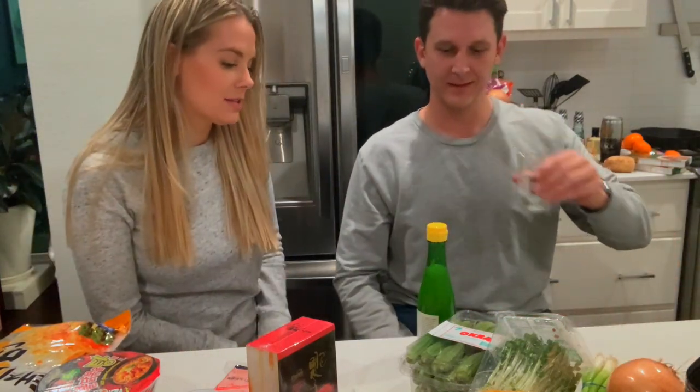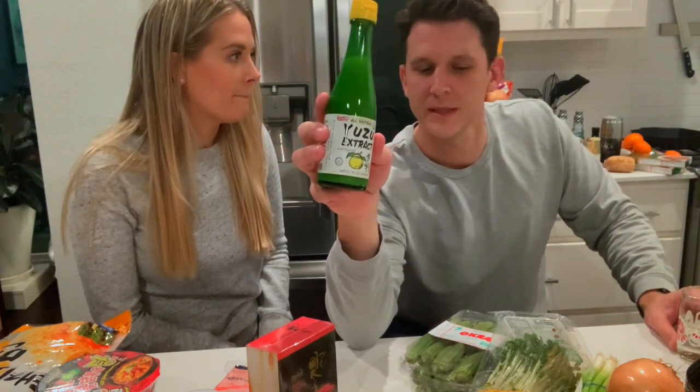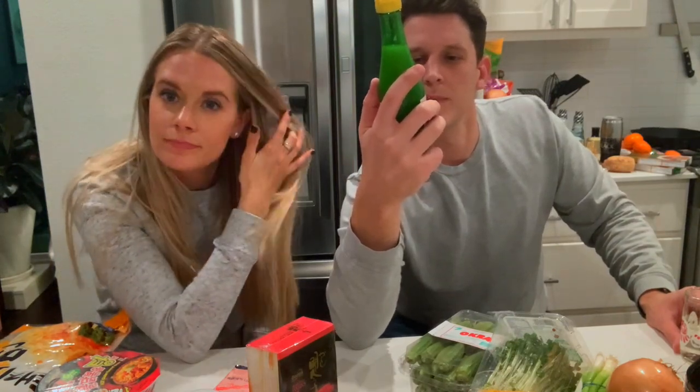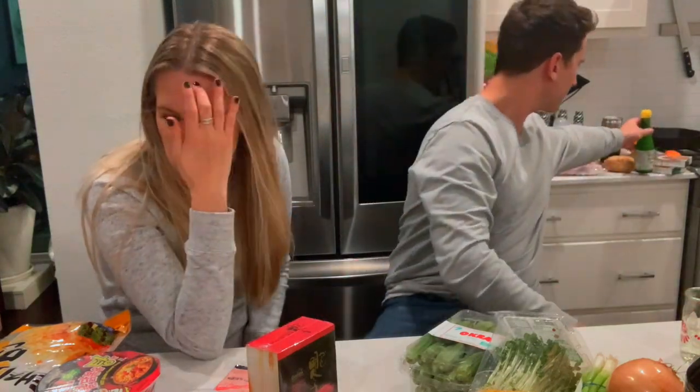You show something next. Okay, we got yuzu juice. It's a Japanese citrus, kind of like a lemon, but it's really tart. It's very citrusy and tart, but it has a very unique flavor. It's really good for making ponzu or whatever, and you can mix drinks with it. You can do a lot of stuff. It's basically like a more tart lemon juice, but it's really good.